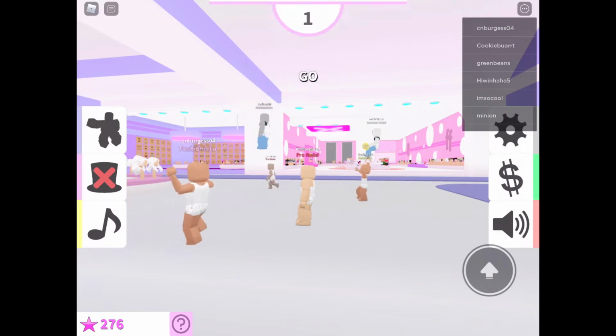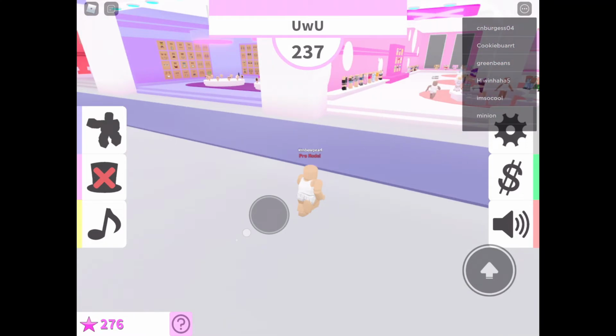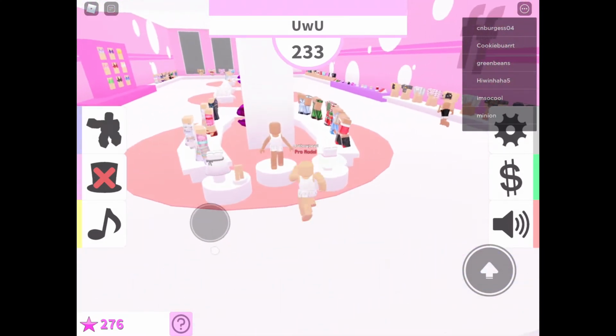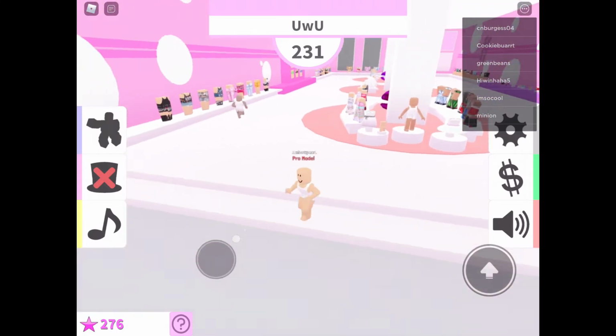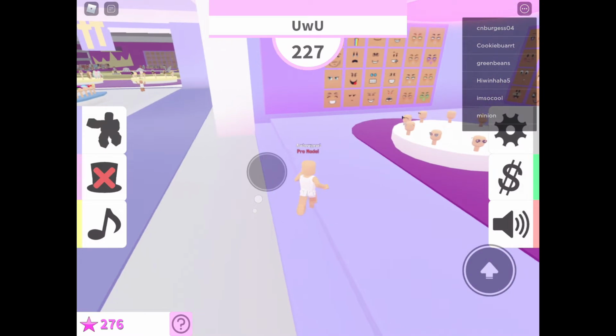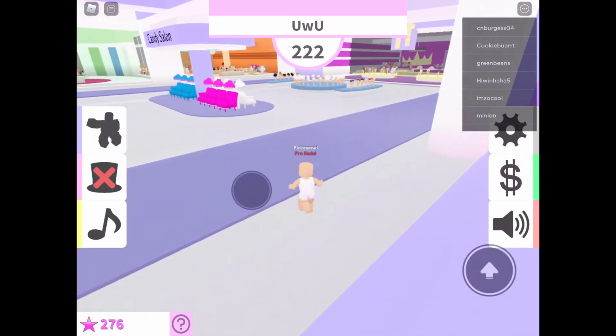3, 2, 1, get. So what I'm going to do is go to the girls' aisle if they have something for me. Let's see. First I'm gonna get a cuter body. Now let's choose my face. What face would be cute? Oh, I'm gonna get my favorite face. Yeah, that one.